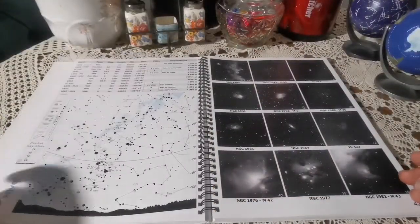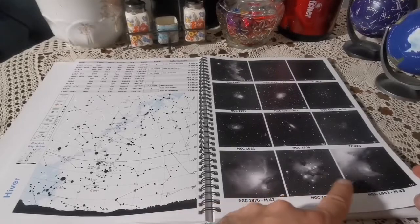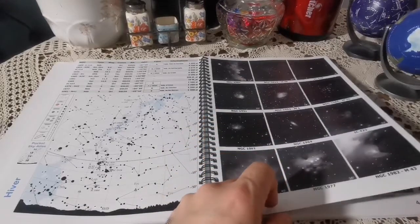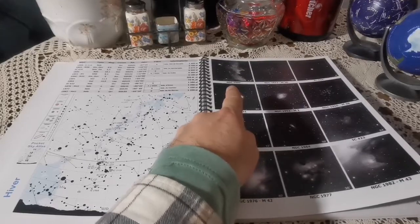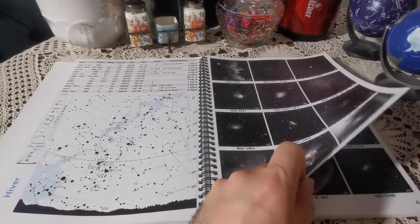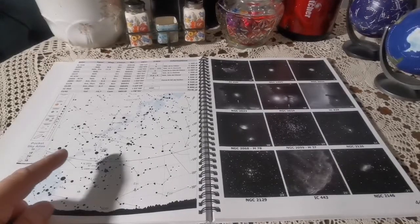Then we are now in the Orion with all these beautiful deeper sky targets. These are all around the Orion Nebula. Beauty, that looks like a face of a Joker. That one, NGC 1909.